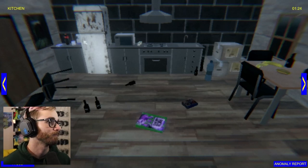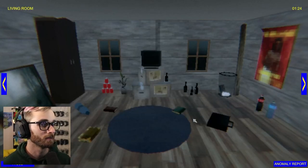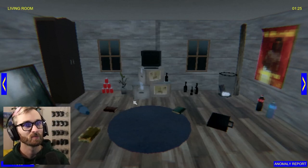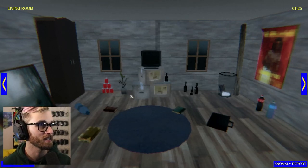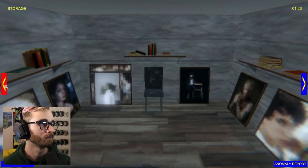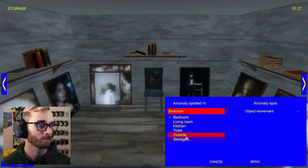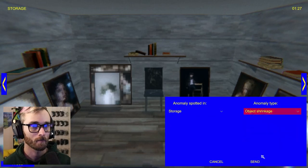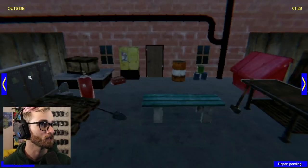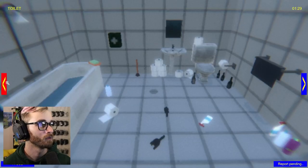Bananas. Two sandwiches. Nothing here. I'm sus of this place. I haven't seen anything here yet. Shrinkage in the storage. Paintings look the same. Shrinkage in storage. Okay, okay, okay.